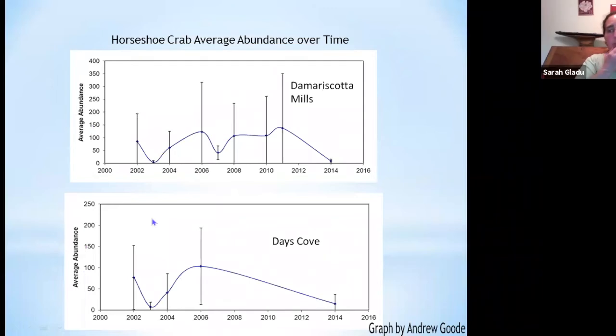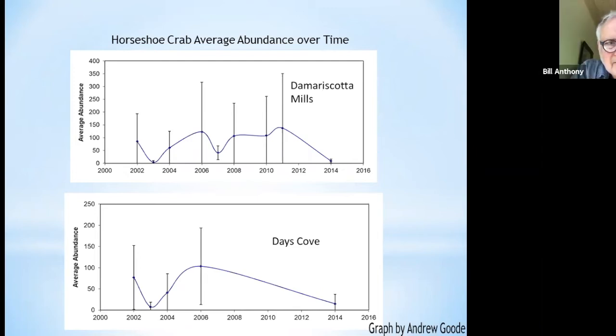So, of course, what everybody wants to know is, how are they doing? You've been out there for 15 years counting horseshoe crabs. What did that show? At first, the moratorium went into place somewhere around 2003, 2004. And at first, the data seemed to go up and down a little bit in terms of what was being seen at Mills End and Dane's Cove by the hospital. And then it seemed to be declining. And we thought, maybe there's something else going on besides just the harvesting.